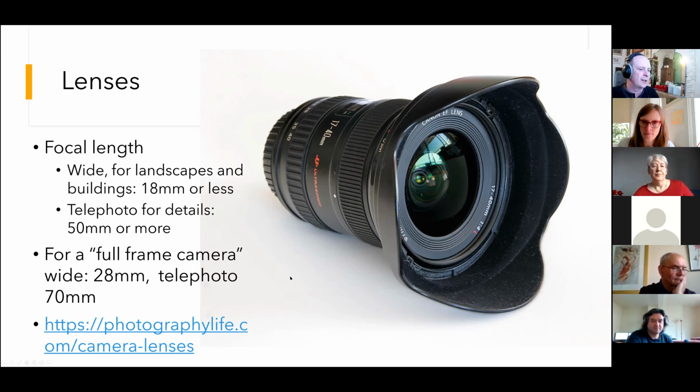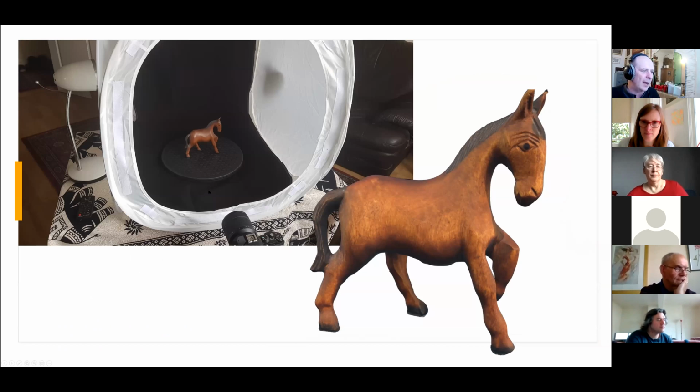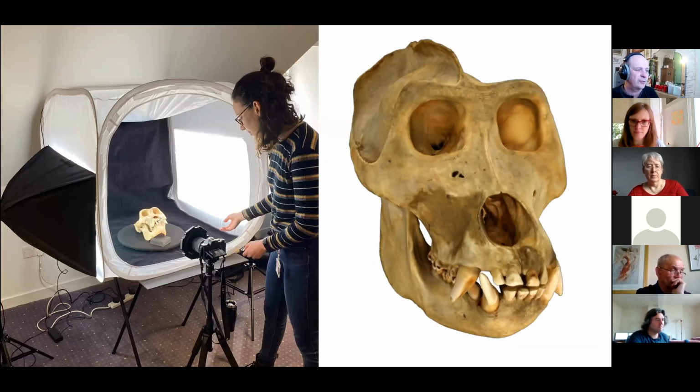So lenses, and this is a tent. So if we are photographing objects, you can get one of these tents again from Amazon or something like that. It's £20, £30, £40, and it just lets you control the light and the background if you're photographing objects. Obviously, for photographing buildings, it's not a tremendous amount of use. And so there's an example of a tent in use.